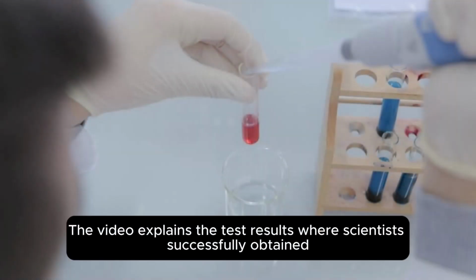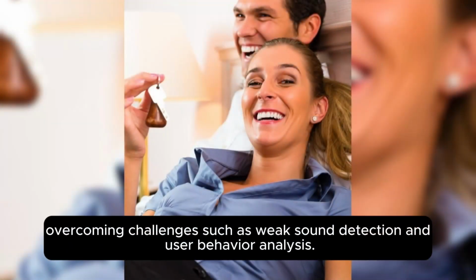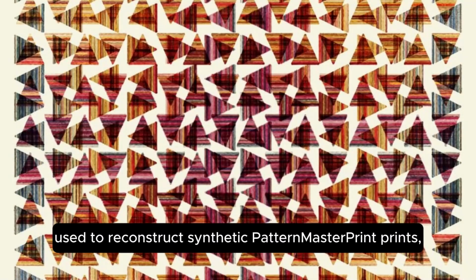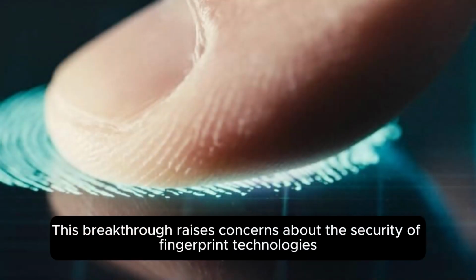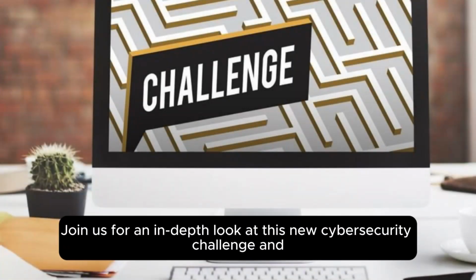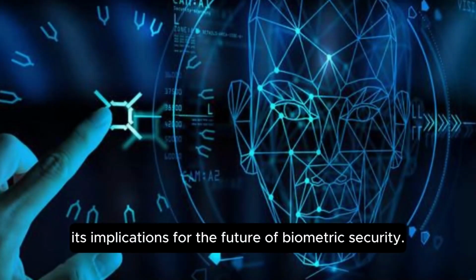The video explains the test results where scientists successfully obtained partial and full fingerprints from swipe sounds, overcoming challenges such as weak sound detection and user behavior analysis. We also examine the PrintListener sound analysis technology used to reconstruct synthetic masterprint patterns, achieving significant success in realistic scenarios. This breakthrough raises concerns about the security of fingerprint technologies and the need for more advanced security measures in the face of such sophisticated attacks. Join us for an in-depth look at this new cybersecurity challenge and its implications for the future of biometric security.